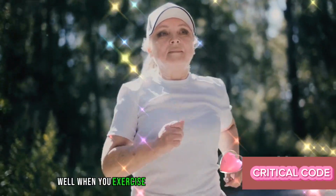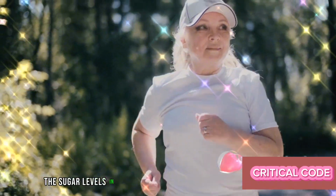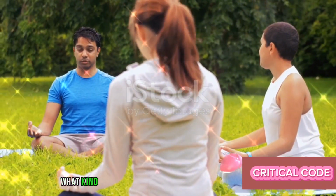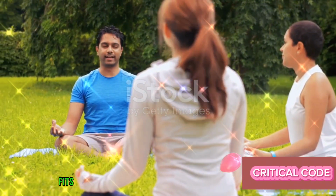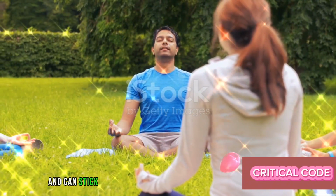Well, when you exercise, your muscles use sugar for energy, which naturally brings down the sugar levels in your blood. Isn't that fascinating? Now you might be wondering, what kind of exercise should you be doing? The good news is that there is no one-size-fits-all approach here. The key is to find activities that you enjoy and can stick with over time.